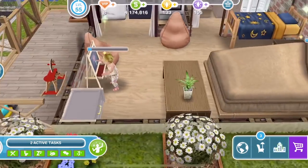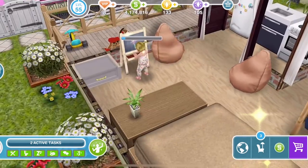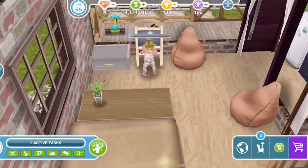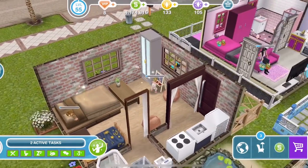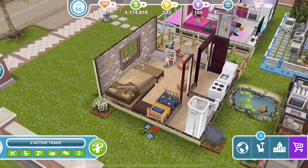They kind of just sit at this table here on the floor with their legs crossed to eat their food. There is a wardrobe there as well, which for some reason you can't see. Oh, there we go. There's the wardrobe there where they store all of their clothes. And that is house number 2.